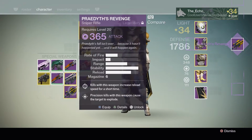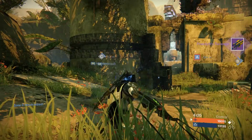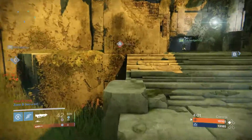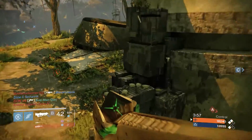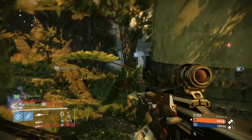There's not that much. Granted, some of the stuff is pretty significant, but overall it's a pretty decent patch. Some of the stuff is getting buffed, some is getting nerfed. Some things are very interesting. I mean, some of the stuff with the Hawkmoon. And of course the Thorn is getting pretty much destroyed along with the Last Word. So that means no more 2-shot walkaways.